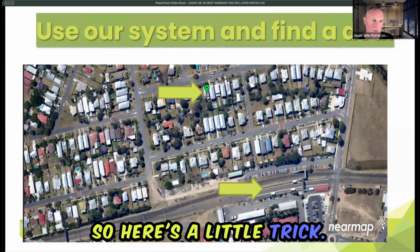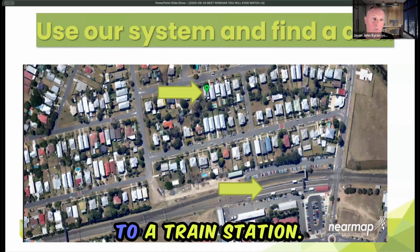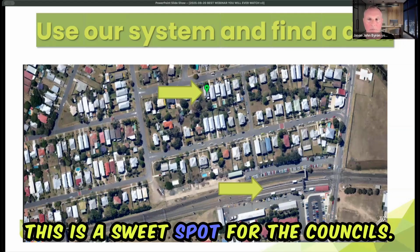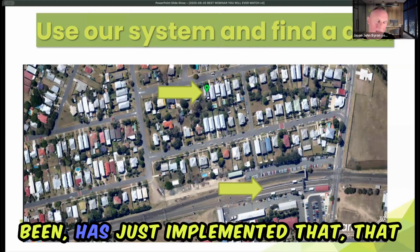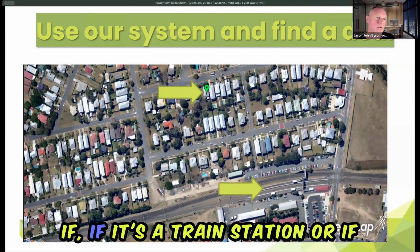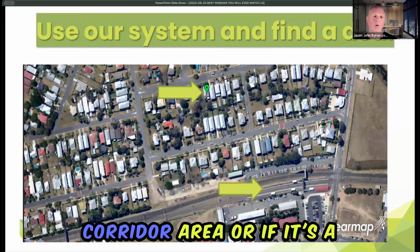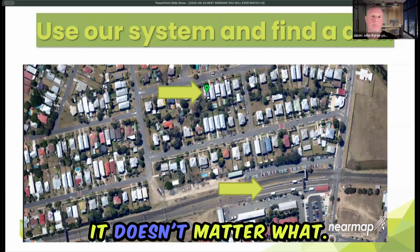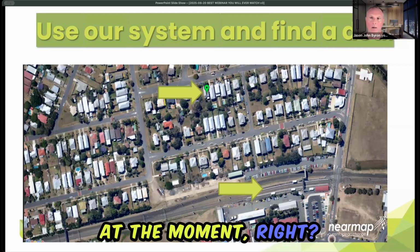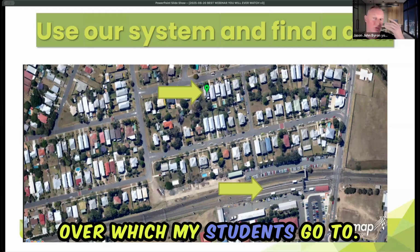So here's a little trick. 800 meters walking distance, not radius, but walking distance to a train station. This is a sweet spot for the councils. The whole of New South Wales has just implemented that. If it's a train station, or a transport corridor area, or a supermarket, we're going to let people rezone that area. It doesn't matter what the council's got the zoning at the moment. It's called the LMR in New South Wales. We already have councils all over which my students go to.